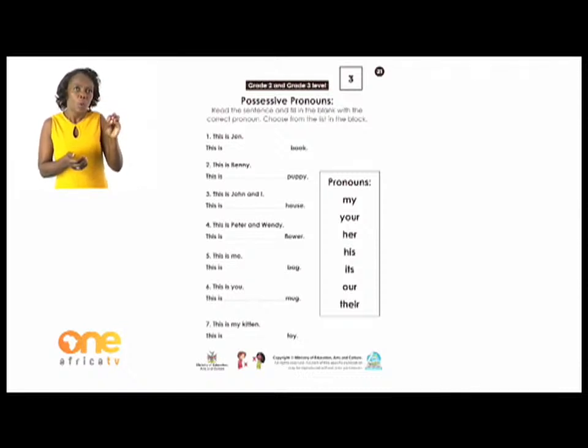Number one, this is Jen. This is book. So this is Jen. This is what book? Check the pronouns here: my, your, her, his, its, our, their. Remember, Jen is a name. It's a name of who? Of a girl. So we say, this is Jen. This is her book.